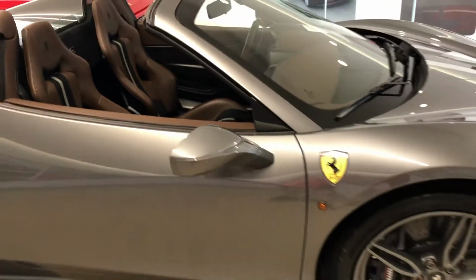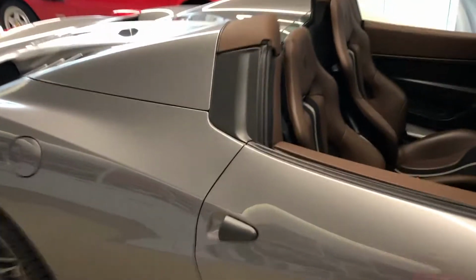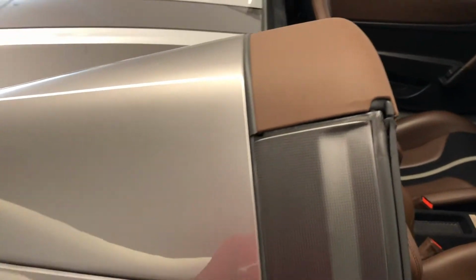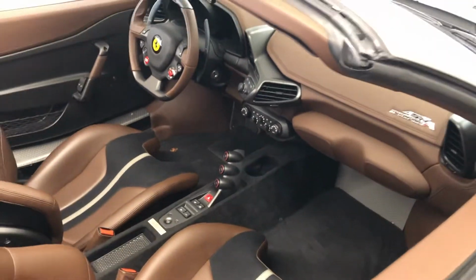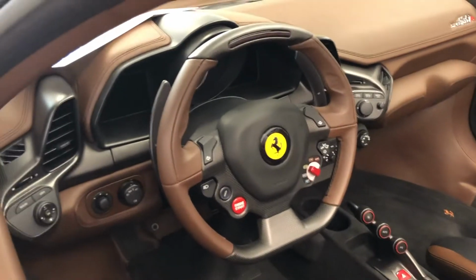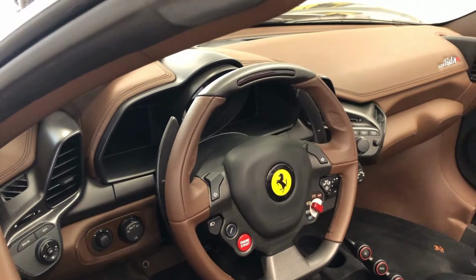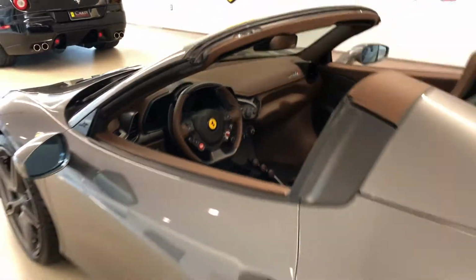But that's okay. There's carbon fiber everywhere, and what's really cool is that this is all actually matte carbon fiber. The whole interior is matte carbon fiber, again, to make this car super light. But this is amazing. Let's look at the steering wheel really fast. We have some different modes. It looks like our normal Ferrari steering wheel, but this isn't your normal Ferrari.